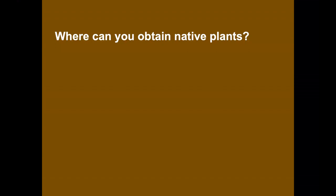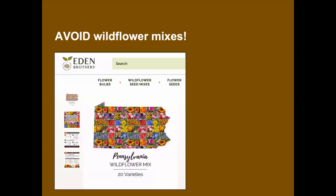I have a flyer from Arcadia Natives. I am not financially connected to them in any way, shape, or form. She's just a friend. She's doing amazing things for native plants. It's an incredible nursery down in Washington. So that's where you can obtain them.